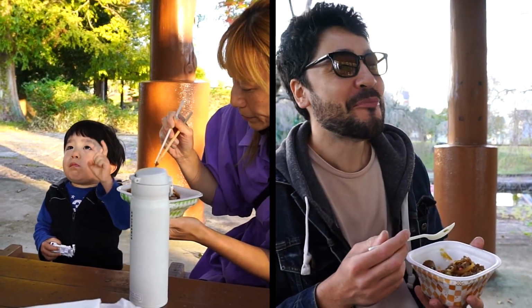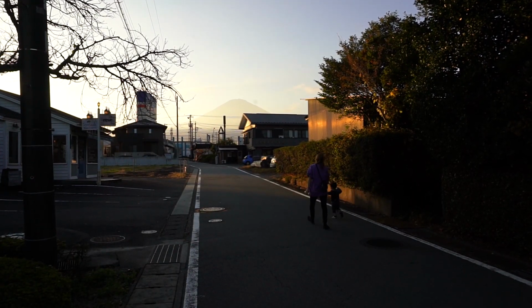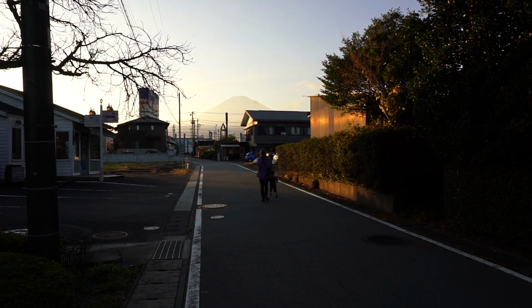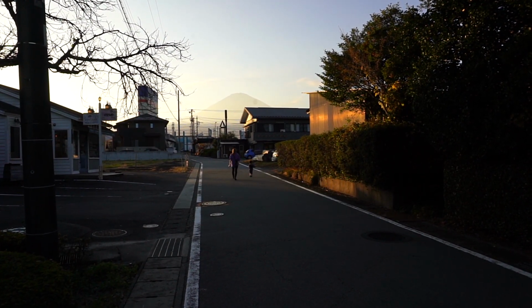Afterwards, on our way back from dinner, the skies cleared up and we got this beautiful view of Mount Fuji. That was the moment where it really struck me that we are on this big family adventure and we are going to make the most of it.